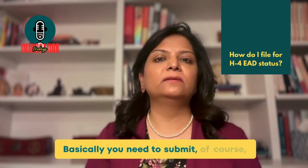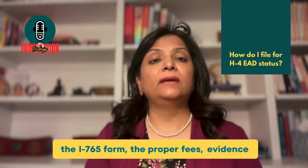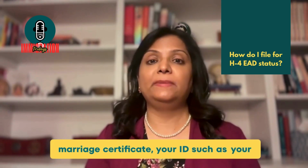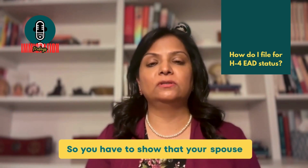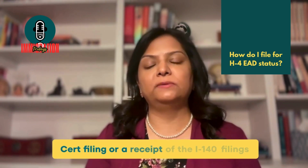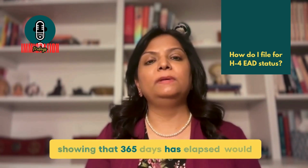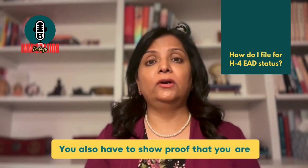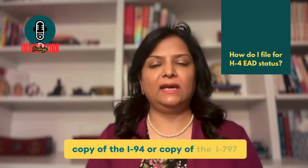Basically, you need to submit, of course, the I-765 form, the proper fees, evidence of relationship, such as your marriage certificate, your ID, such as your passport or driver's license, evidence of eligibility. So you have to show that your spouse qualifies, so an I-140 approval or proof of labor cert filing or a receipt of the I-140 filing showing that 365 days has elapsed would be evidence of eligibility. You also have to show proof that you are on valid H4 status, and that would be a copy of the I-94 or copy of the I-797 notice.